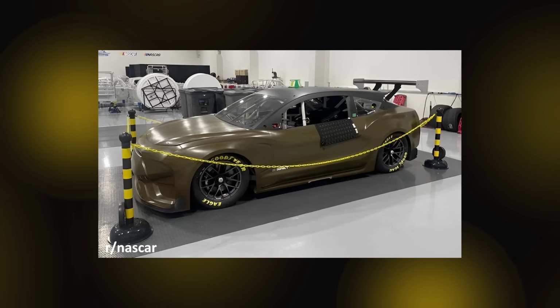Yesterday, NASCAR confirmed they are bringing a battery-powered, all-electric prototype race car to the Clash at the Coliseum. Some photos of this car have leaked in recent months. It's built to look like a crossover. It won't be branded Ford, Chevy, or Toyota. It'll be just a generic prototype.